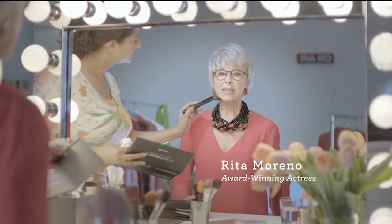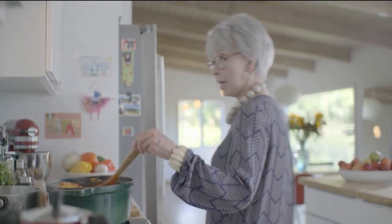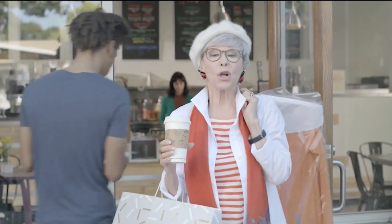My life motto is keep moving. And as hard as it was when my husband passed away, I knew I had to keep doing what I love. Oops, coming. But I needed help, help with my insurance, and that's what the NAIC provides. They have resources to help you and your family make the best decision, and they'll help you to keep moving forward, just like me.